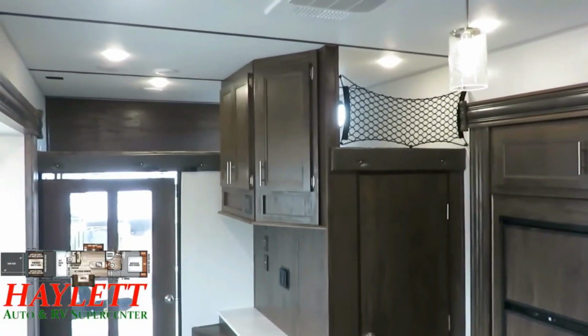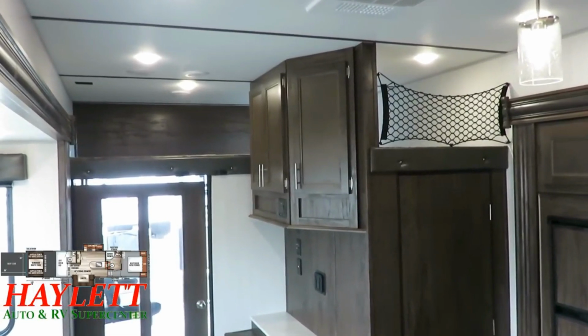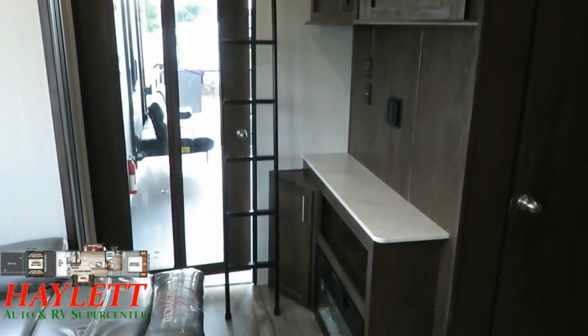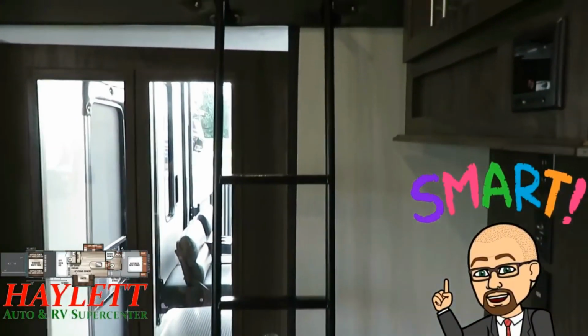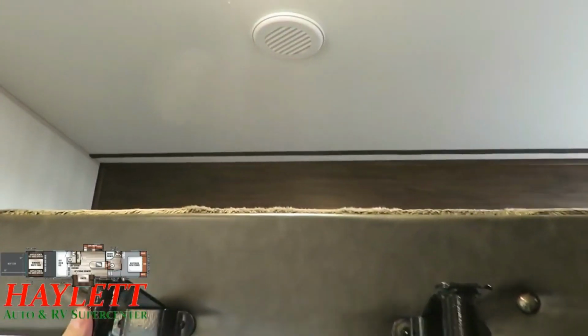Now, one of the big facets of this floor plan is the loft. So let's get a little closer look at that, shall we? The ladder position. A lot of brands will make the mistake of installing the ladder mounts directly in front of this big door. So by having it offset a little closer to the entertainment side here, it makes it much, much easier to leave the ladder in place and not cut off the camper.